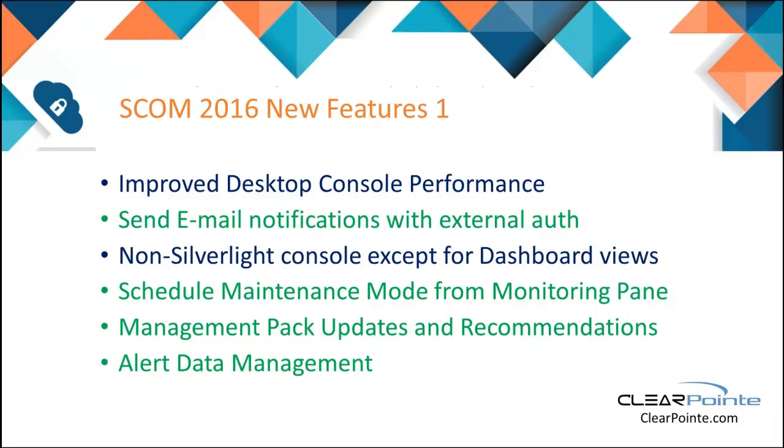The second bullet that we will take a quick look at is we can now integrate email notifications from our Scom server with external SMTP servers that require authentication. This eliminates the need to install the Windows Server SMTP service on the Scom server or in the environment of the Scom server to provide a relay to SMTP hosts that require authentication. So you have more flexibility to configure your email notifications and less requirement, in fact no requirement, to deploy local SMTP servers for that intermediate step.